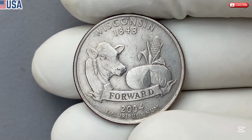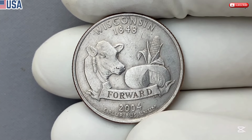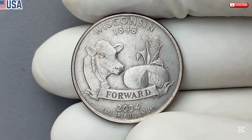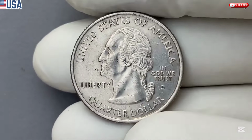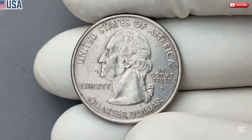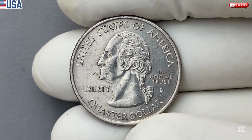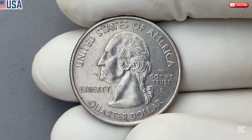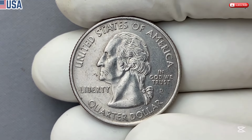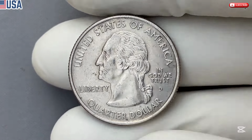Mint between 1999 and 2008. This series was designed to honor each of the 50 states, with each coin depicting a unique element representing that state's history, culture, or natural landmarks. The Wisconsin Quarter, which was released in 2004, features an image of a cow, a wheel of cheese, and a green landscape, all of which highlight the state's agricultural heritage, especially its association with dairy farming and cheese production.